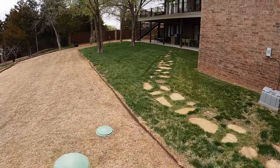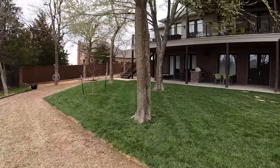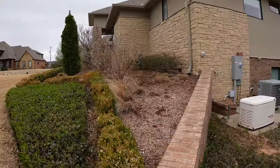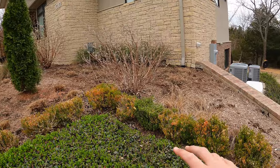Now here's the fescue I mowed. I think it looks good. Cuts really nice, that right does, man. This flower bed, pruned, mulched. Come over here. Oh, I missed those. I'll get those on Tuesday. We'll come back here Tuesday to finish mulching the front.